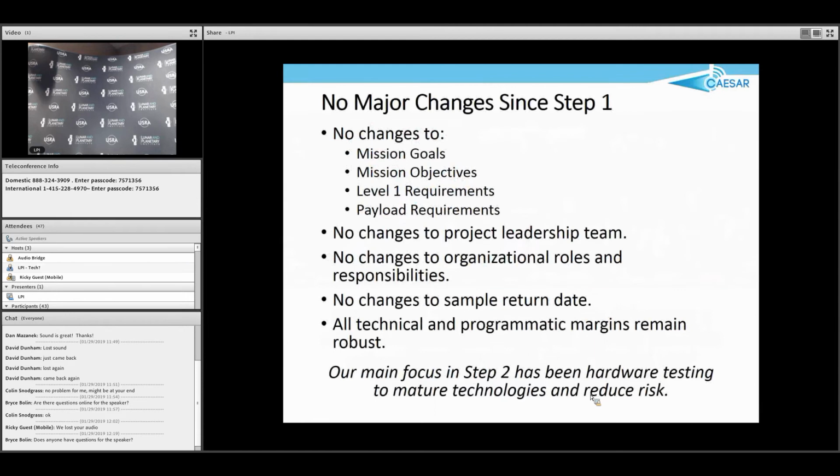There have been no major changes to the project since step one. We have changed none of our mission goals, mission objectives, level one size requirements are identical, payload requirements are identical. So no changes to any of those. There have been no changes to the project leadership team, to any of the key organizational roles and responsibilities. Sample return date is still what it is in 2038, and all of our technical and programmatic margins remain robust.